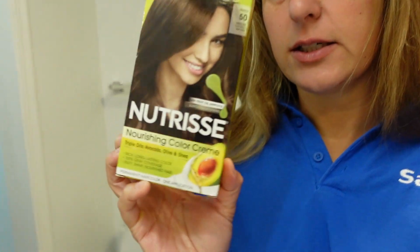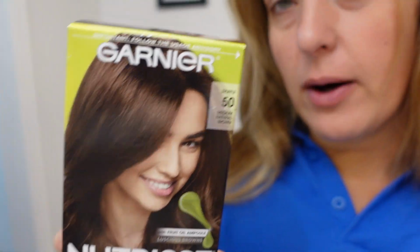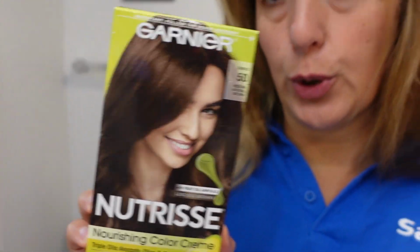So this is what I decided to do this time. I used to do my own hair a long time ago. I used to dye it with the boxed hair dye. The woman that I clean for actually has me dye her hair every so often, and she uses this brand, and her hair always looks really good after I do it. Now, she did have the darker shade that I think was called dark chocolate, which is really pretty, but I was a little afraid to go that dark because it's really dark. So I got the medium natural brown and the color truffle in 50 to do.